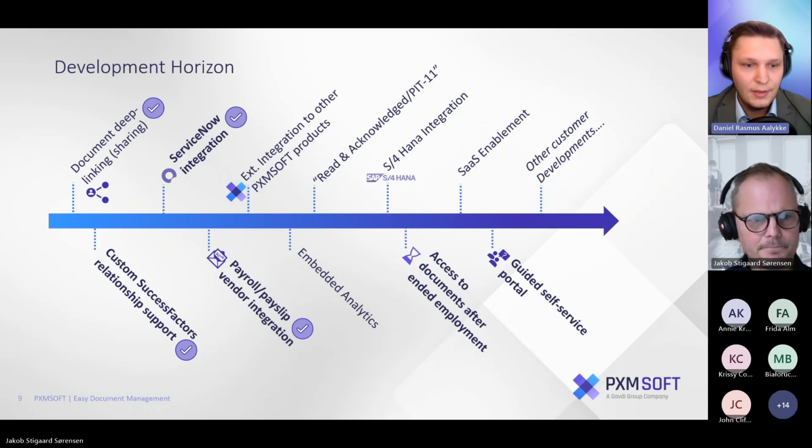Yes, so the first 4 here are stuff we already have completed in our latest version, where we have these deep links that you also saw in the demo. We have some custom SuccessFactors relationship support.